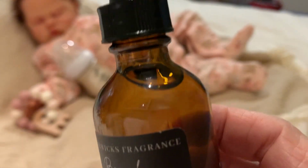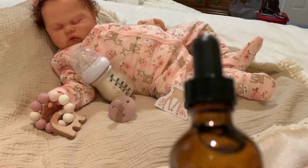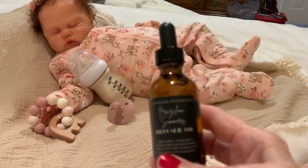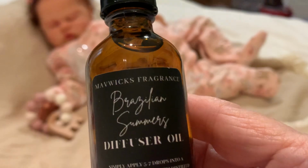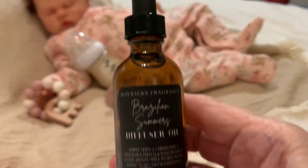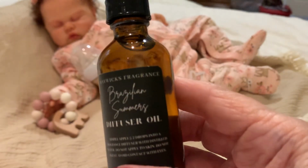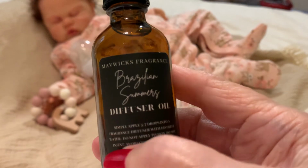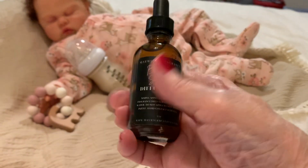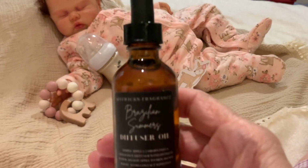And I put 10 drops in my atomizer last night, and it's running on low. It has been running all night. It's still running, and my room smells delicious. So that is Mav Wicks Fragrance Brazilian Summers. You can find it by just typing it in Google search. And I bought another bottle because I loved it so much. It was $13.99 for one bottle this size, which is big. It's 2 ounces. So yeah, it really seems like really, really good quality oil for your atomizer.